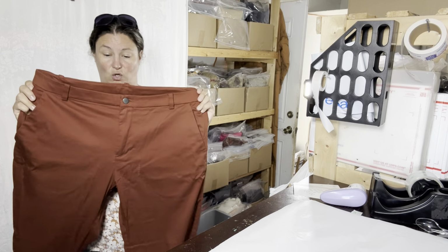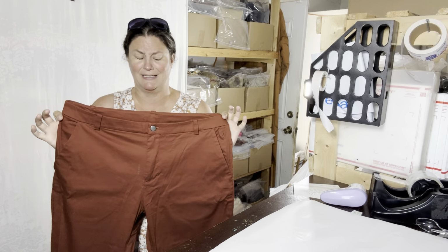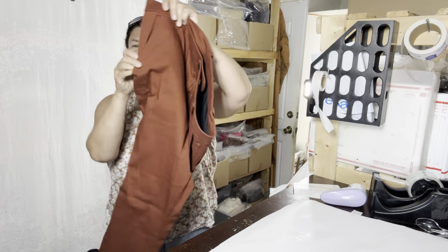All right, those 4 items sold on eBay. The rest of these sold on Poshmark, and they're all pants, which is weird.